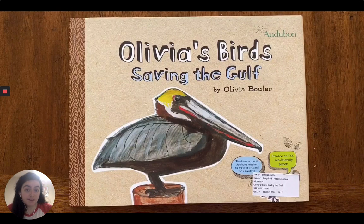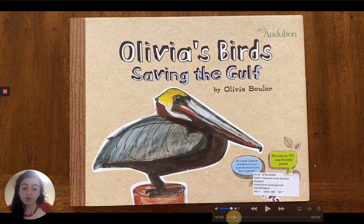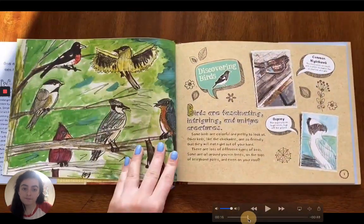Now, my favorite part about this book is that the author and the illustrator is Olivia. So that means that she wrote this book for us as well as drew all of the pictures in this book. So I'm excited to learn about what she has to tell us.